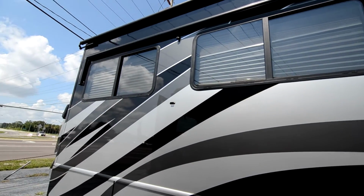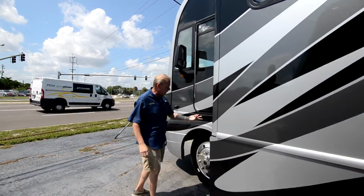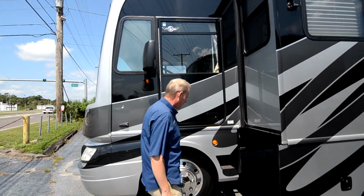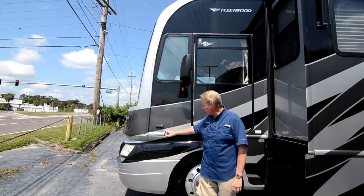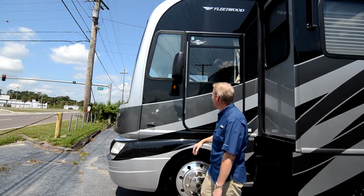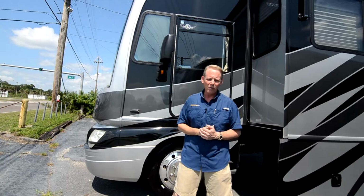Coming on up to the front, here's that driver's door. They'll give you entry up into the driver's seat, and right here's a step to help you up in there. And right here's those turn signal cameras. So we do have those 3 cameras on this system, a rear and right and left. All the mirrors are in great shape. It's just an awesome motorhome.